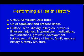If you've got a teenager, you need to ask about sexual history. And obviously you should do that without the parents in the room if you want them to get honest answers, and that could be important. Family medical history. You ask that with adults too, but that's important. There's certain things that are familial.